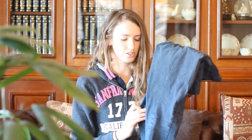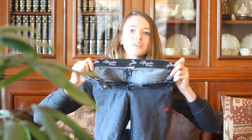These are not sticky bum breeches, so they're a little bit harder to grip with, especially with my saddle. I didn't actually notice, but apparently my saddle is really slippery because Emma rode in it and she was like, what? This saddle is so slippery. And they've got the Spooks on the inner seam.